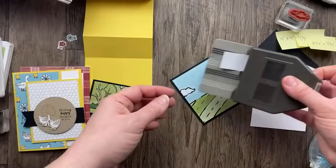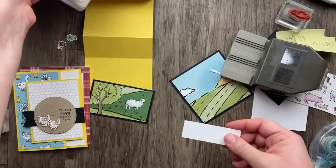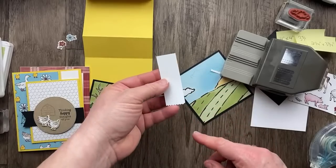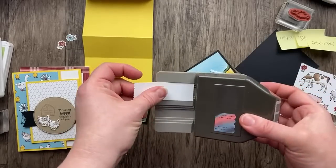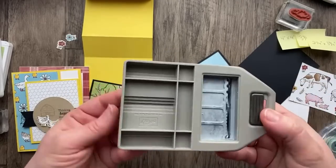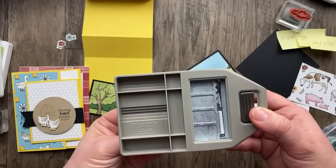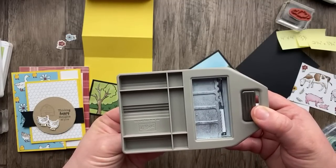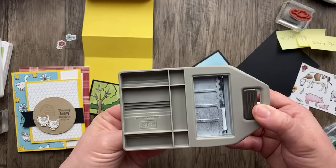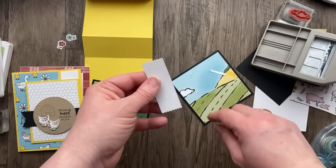Okay, so I'm gonna put that in and go all the way in and then punch it. And so I get that decorative edge that actually I don't like. It didn't center very well. I'm gonna try that again, and I'm gonna use the back here to punch and center it. I really want to get those rounded edges there. That side worked out better.